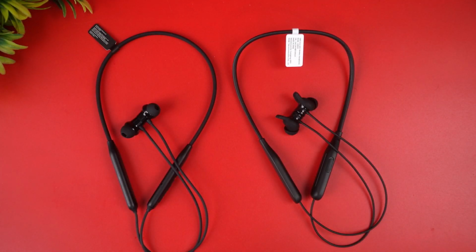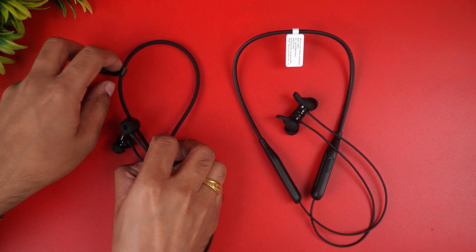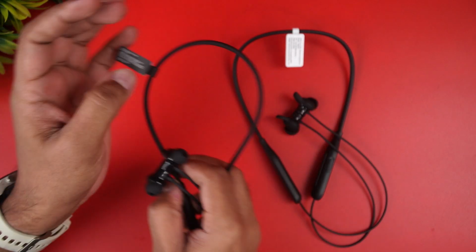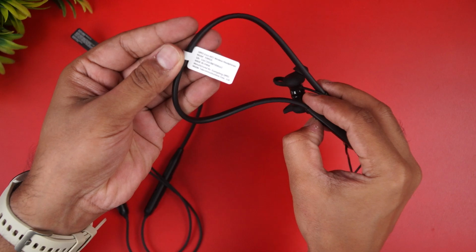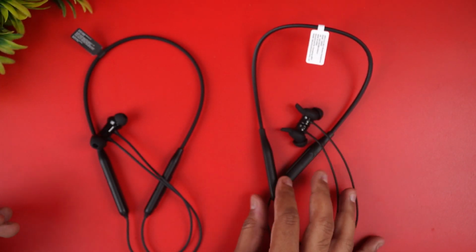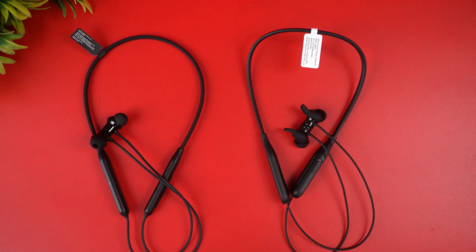So here are the two earphones, the Bullet Wireless Z2. You can see it's mentioned here Bullet Wireless Z2, the new one, and here you can also see Oppo Enco M32. That's the latest launch by Oppo in India. So these are the two earphones. Let's first have a look at the design aspect.